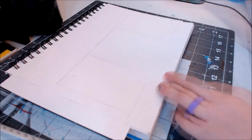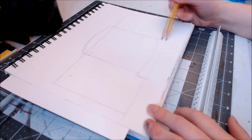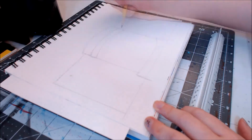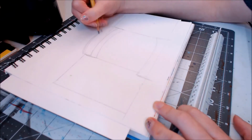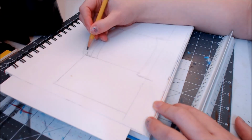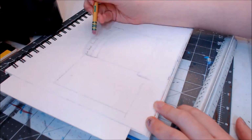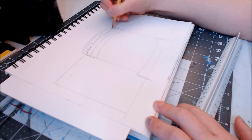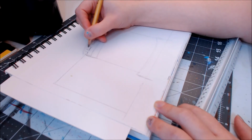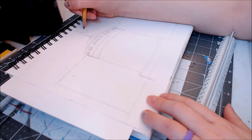So I started out my sketch by blocking out the White House in rectangles. I did use a reference pic of the White House, of course, because there's a lot of architecture involved with the White House. So I didn't just want to go by the picture that I have in my head of the White House. I haven't really drawn architecture in a while, so this definitely was a challenging thing for me to draw.